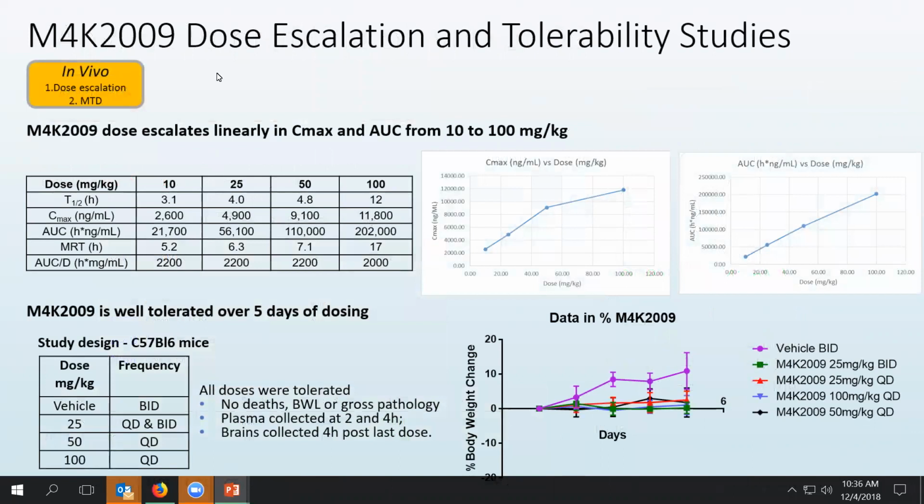So we moved 2009 into dose escalation and tolerability studies. The results are shown here. The compound dose escalates really quite nicely, with the Cmax being almost linear out to 100 mg per kg, and the AUC is almost perfectly linear. It's rare that you see something quite that good, but I think this does speak to the solubility of the compound, at least in the formulation that we're using.